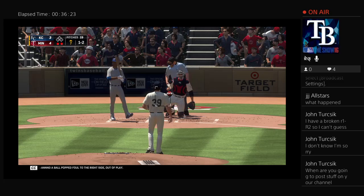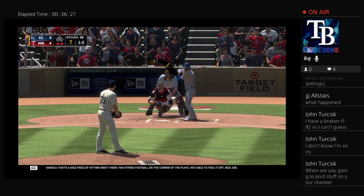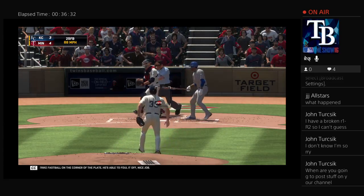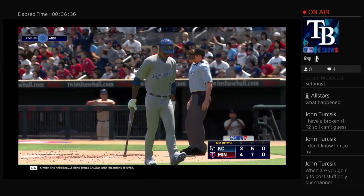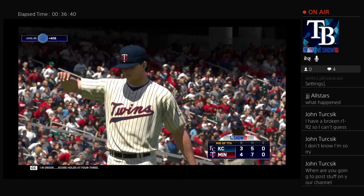And a ball popped foul to the right side, out of play. That's a nice piece of hitting right there. 2-strike fastball on the corner of the plate. He's able to foul it off. Nice job. And he comes back with a fastball. Strike 3 called, and the inning is over. KC down in order. Score holds at 4-3.